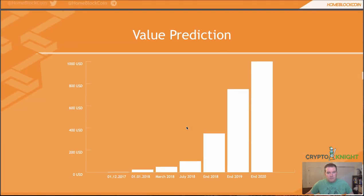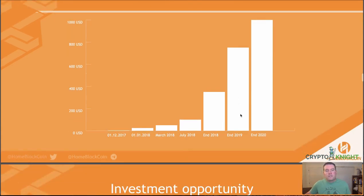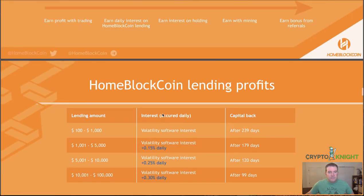And we'll move on to value prediction. These things are all guesses, and they're thinking it's going to be, I think it was $20 in January, $50 in March, $100 in July, $350 end of 2018, and so on and so forth. So we'll move on from there. Investment opportunities, just like all the others, they have lending, staking, mining, trading, and the affiliate program.